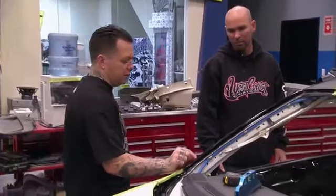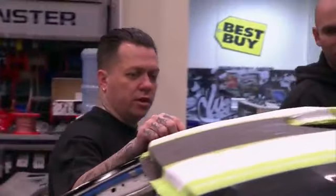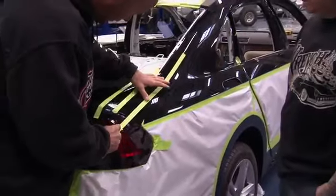Looks good. Maybe we bring this stripe, just like a little stripe, follow this body line. I think it's perfect. We need to get over to the body shop, get it Darth Vaderized.